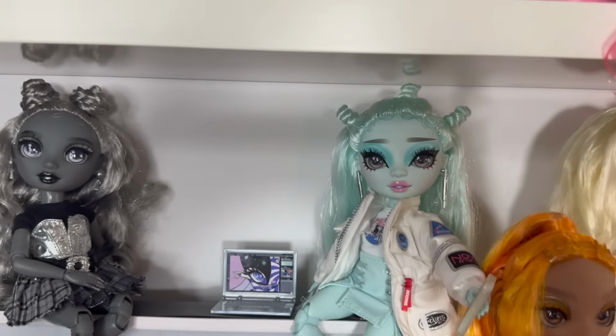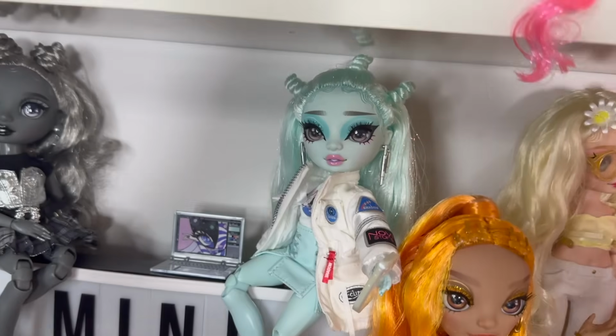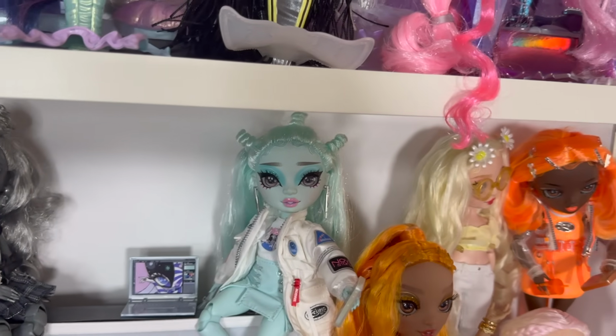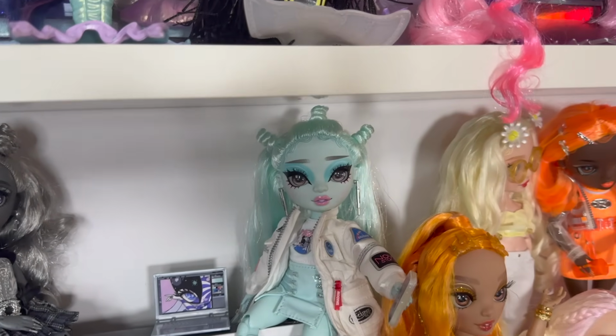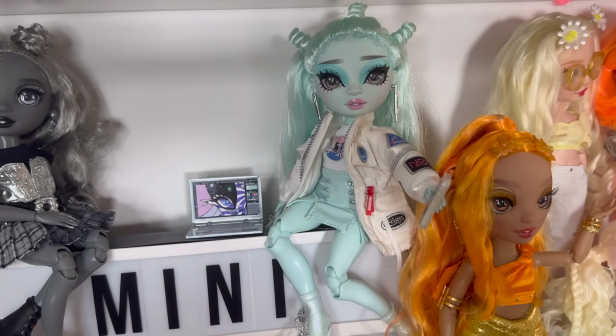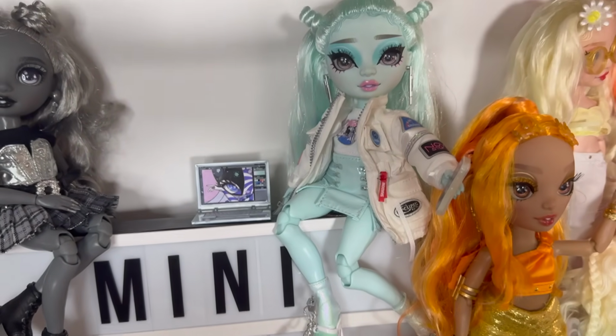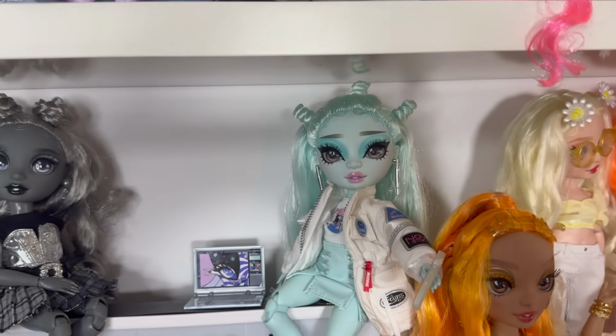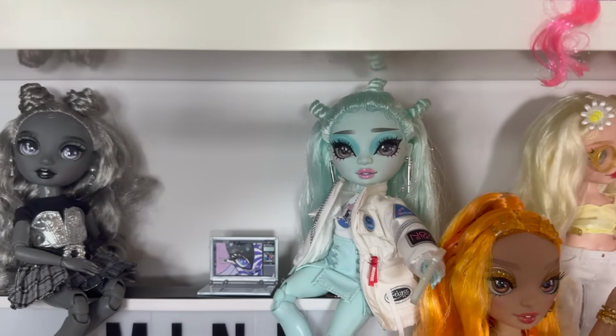And look at the details on this jacket. It's got tons of little patches. It references Novi Stars, which I think is so fun and funny because that's another MGA doll brand, alien doll brand at that. And just the styling of her is so perfect. And I got her for a really good price. She was only 20 bucks. So happy to have her in my collection.